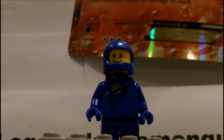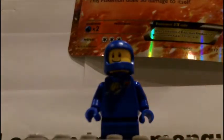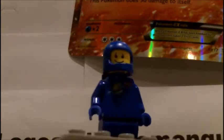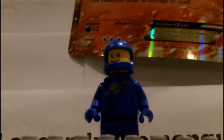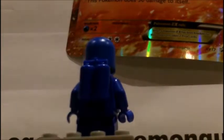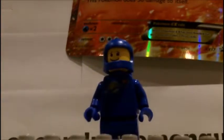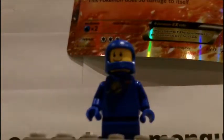Anyways, he has an alternate face. Same with President Business and Unikitty. They all have alternate faces. You can kind of see where Benny's space logo is starting to scratch off and disappear. Poor Benny. I'm sorry, bud. No printing on the back of the pants, printing on the front of the pants and the front of the shirt, and no printing on the back of the shirt. So that's Benny. Very cool.